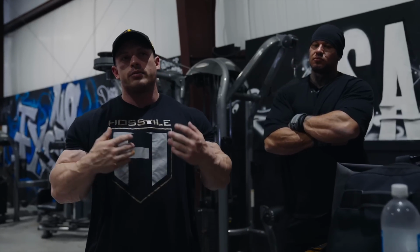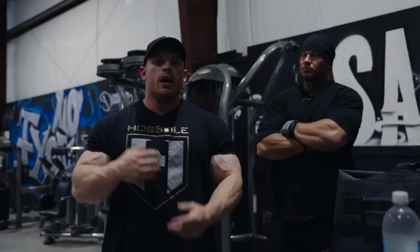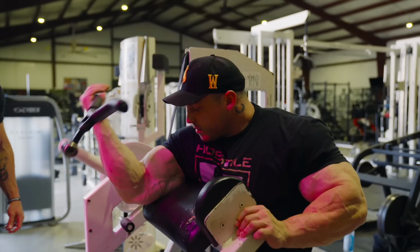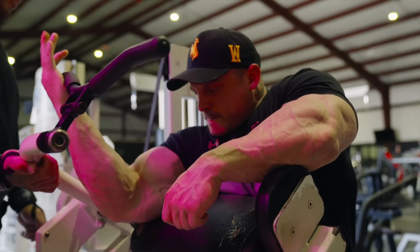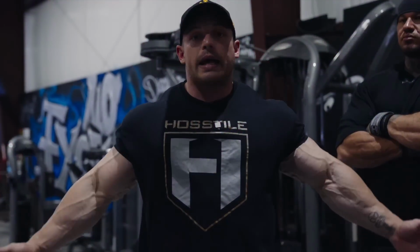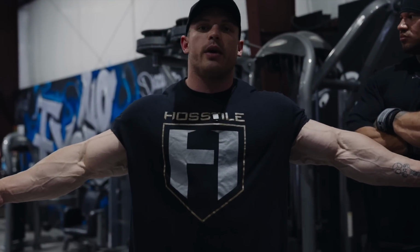As we've trained my arms, I think we've talked about it on the channel before, but my arms is something that I use a little bit more volume and a little less weight for, just because of the joint and the smaller muscle, I found more benefit from that. So we'll work into that. And other than that, guys, we're just gonna have a regular session like we always do.